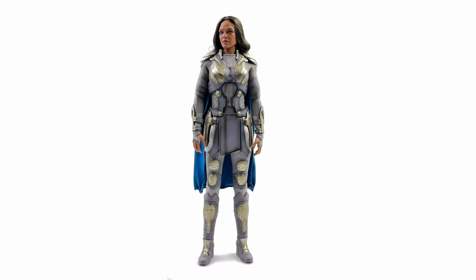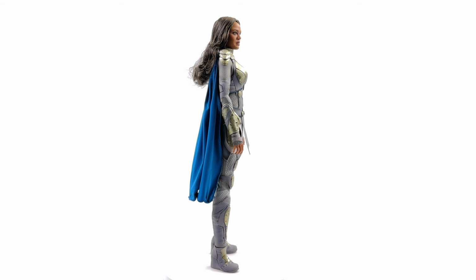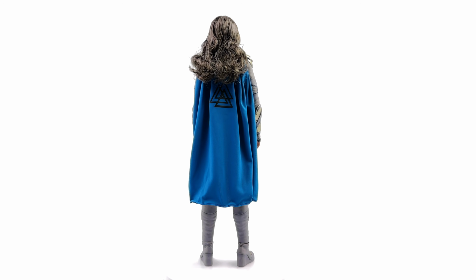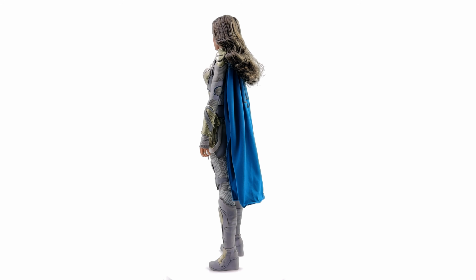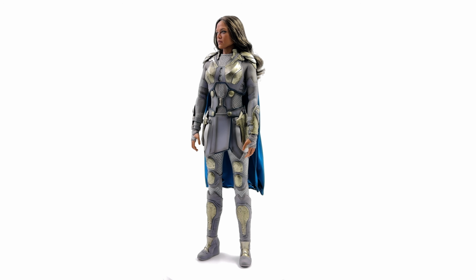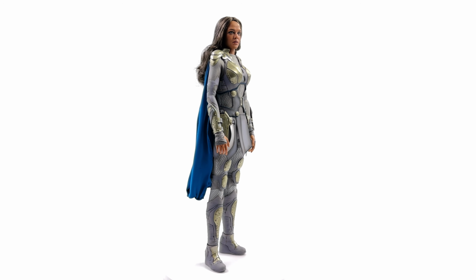The proportions from a distance, she fills out the outfit well, and the outfit is my favourite look for Valkyrie, recreated nicely in 1/6 scale, great material choices. And the head sculpt, surprisingly, is the star of the show. It looks a lot like Tessa Thompson. The hair does require a little bit of effort though. Out of the box, you will have to do some styling.